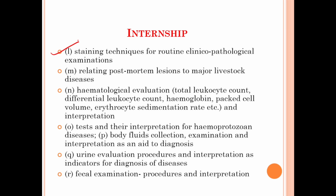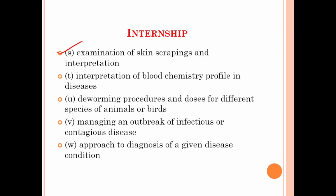After that, the staining techniques for the routine clinical pathological examination, relating post-mortem lesions to the major livestock disease, hematological evaluation like total leukocyte count, differential leukocyte count, hemoglobin, packed cell volume, erythrocyte sedimentation rate, etc., and the tests and their interpretation for hemoprotozoan disease, body fluid collection, examination and interpretation as an aid to the diagnosis, urine evaluation and procedures and interpretation and indicators for the diagnosis of the disease, fecal examination and procedures including interpretation. Moving on, the examinations of the skin scrapings and interpretation of the blood chemistry profile in the disease, deworming procedures and those of the different species of animals or the birds, managing an outbreak of the infectious or contagious disease, approach to the diagnosis of a given disease condition.